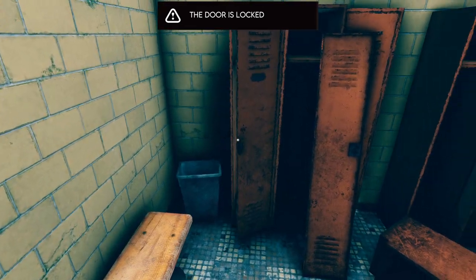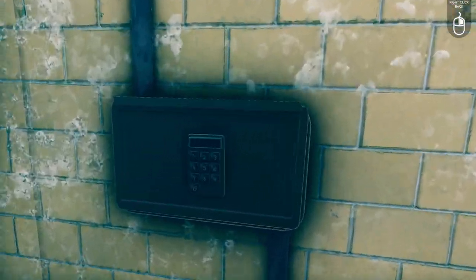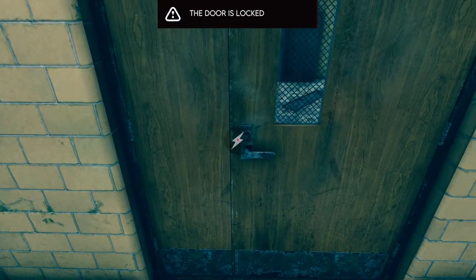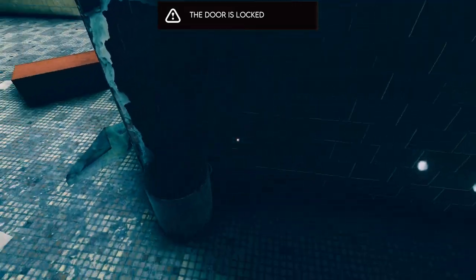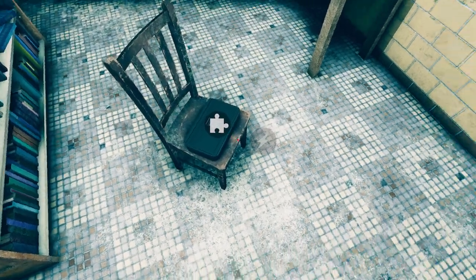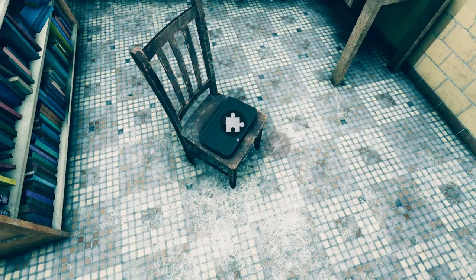This door is locked. There's nothing in this. Can't access this one. And this is also 6. So this 6 matches this 6. We do have a door key. I guess we are door key. I'm not even sorry. All right, apparently we're Egyptian now. Ancient Egyptian, rather.